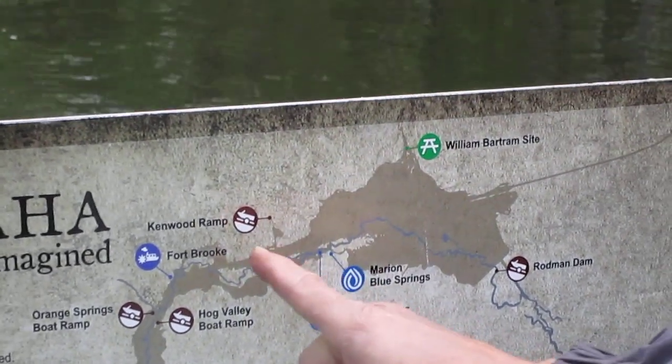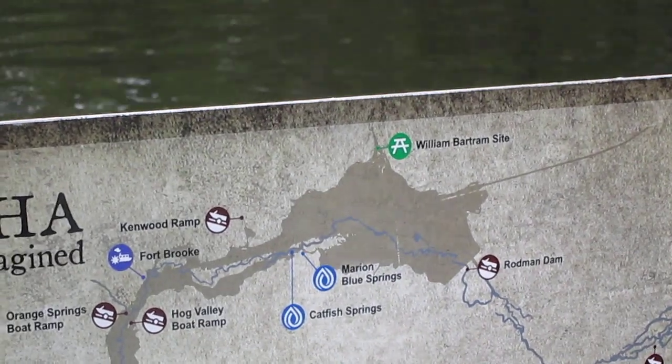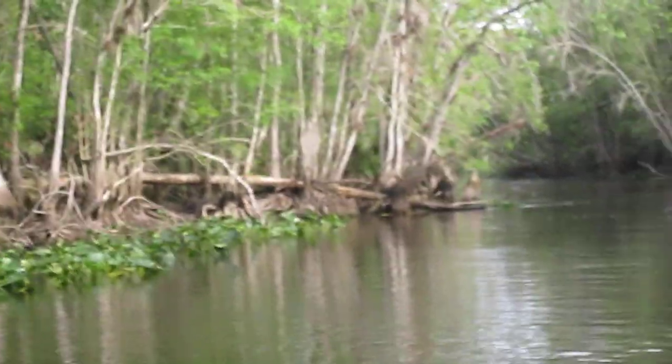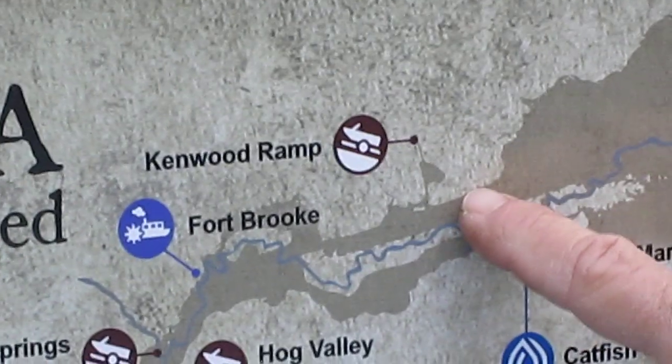Now what is Kenwood's way over here? It depends on what the ramp is one place and where you access it right now is another. Yeah, which makes sense. Is that the Kenwood? Okay, way up here. Okay. Yeah, the Kenwood boat ramp, when the drawdown is here. Yeah.